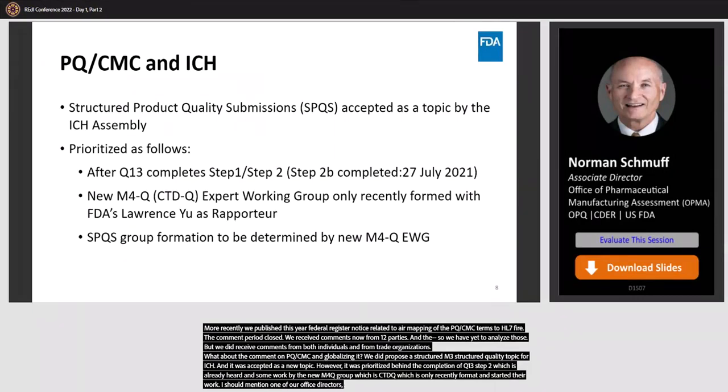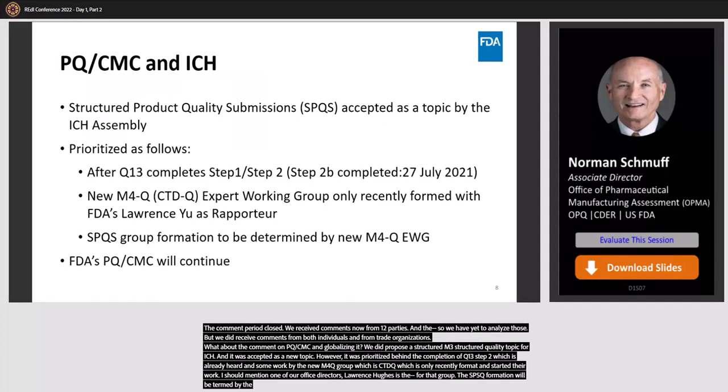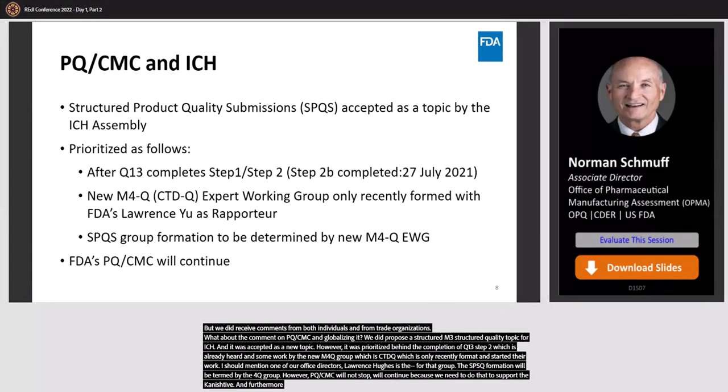So the SPQS group formation will be determined by the M4Q group. However, PQCMC will not stop. We'll continue because we need to do that to support the KASA initiative. And furthermore, we hope that it will form the basis for initial discussions in SPQS.